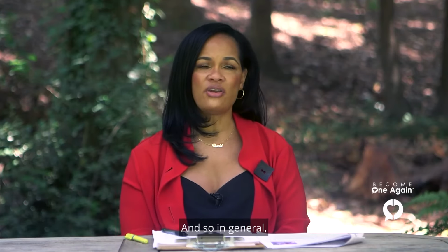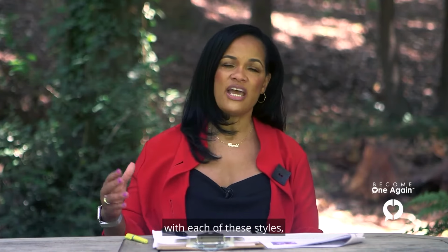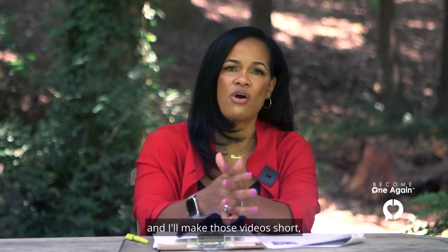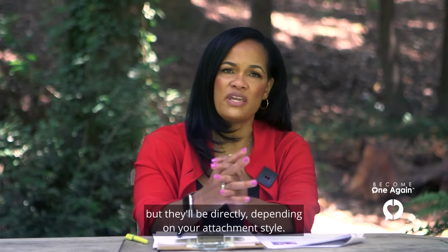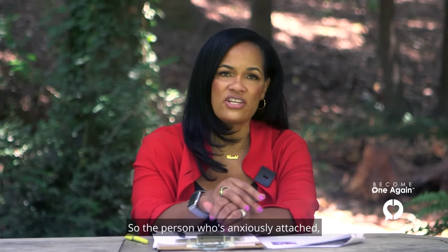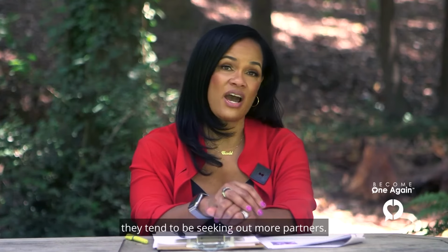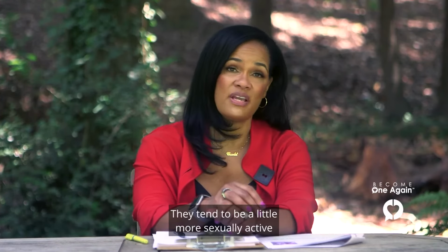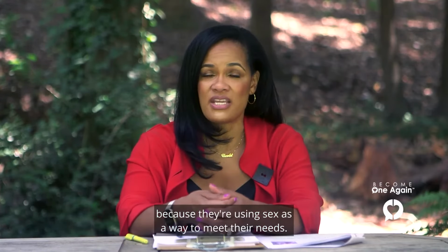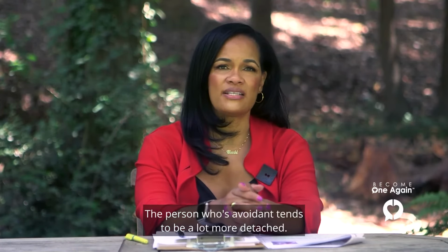In general, I'll just go through generally what happens with each of these styles, and then we'll go through it in a video on each. I'll make those videos short, but they'll be directly dependent on your attachment style. So the person who's anxiously attached tends to be seeking out more partners. They tend to be a little more sexually active because they're using sex as a way to meet their needs. The person who's avoidant tends to be a lot more detached.